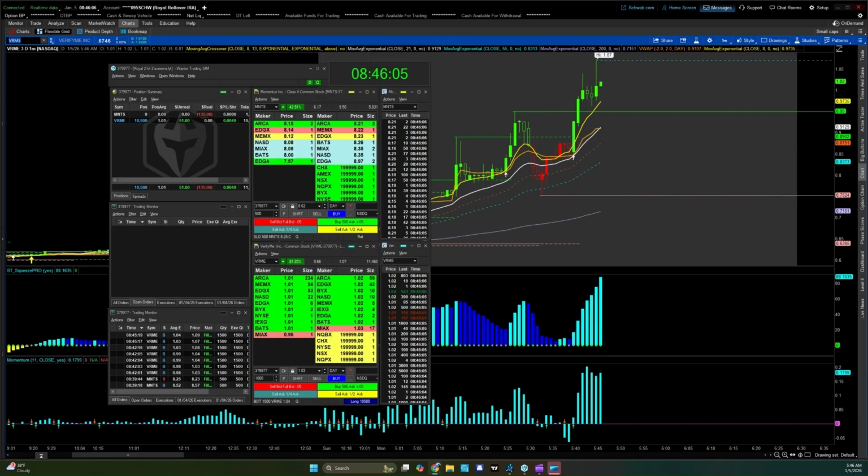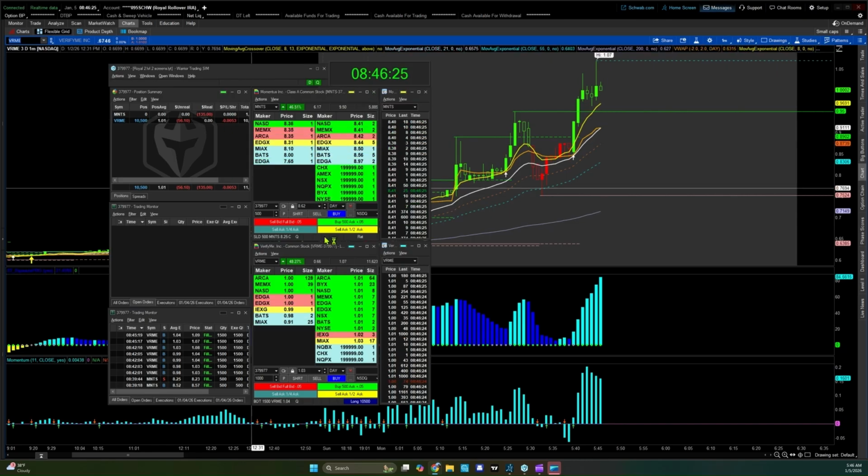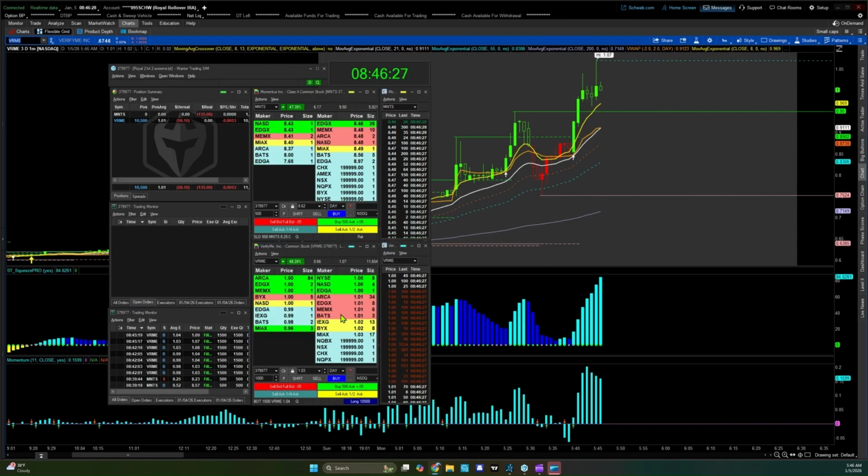Over on my other charts, I've got another set of charts that I take a look at, the daily. So I'm looking at those right now, and we are above the 200 EMA, which was at 89 cents. We're above the 200 EMA, so that's a good sign. There's regularly resistance around that $1 level.